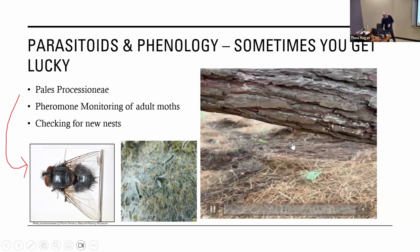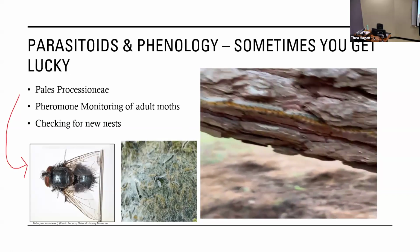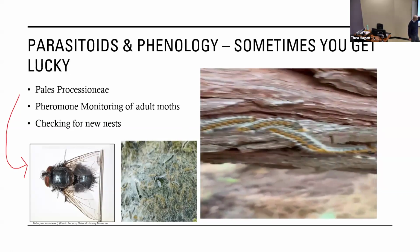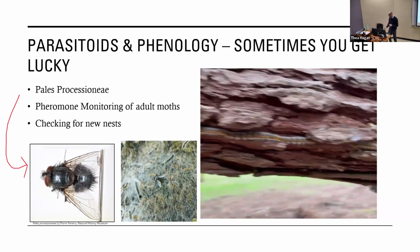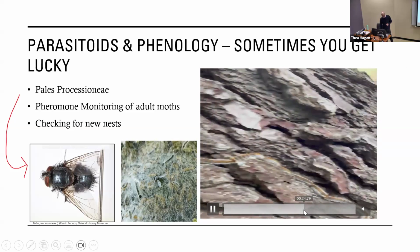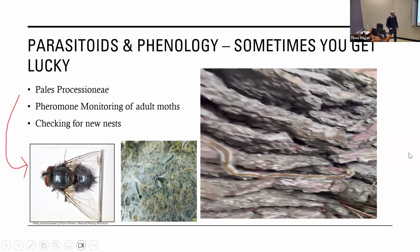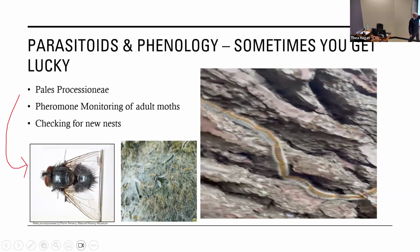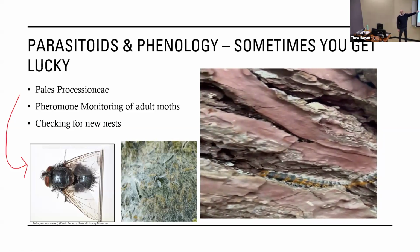Hopefully this video plays. So this is actually pine processionary moth. I mentioned the nose to tail procession. I've turned off the volume because my colleague is giving some quite interesting commentary, which I won't share with you. But what he says around here is that what they're doing is following the leader all the way down the tree and all the way back up.